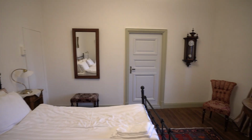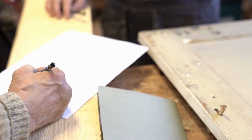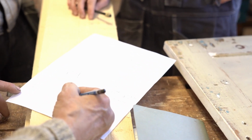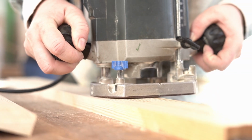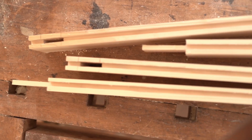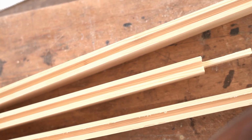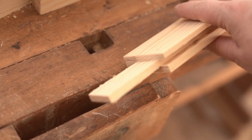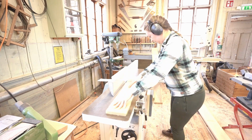So let's show you what I did in the workshop. I wanted to make a cabinet door, so I had to learn the technique where you make a panel inlaid in a frame. And the first day I basically finished the frame. So the second day I had to plane some planks and glue them together to make a full panel.